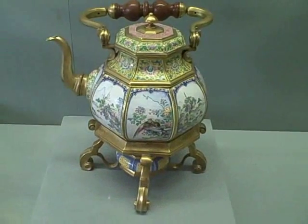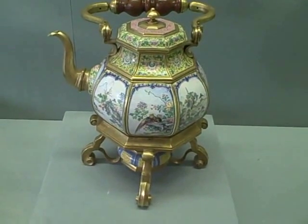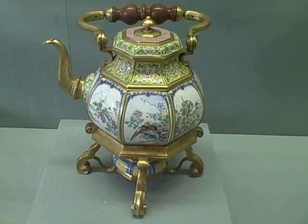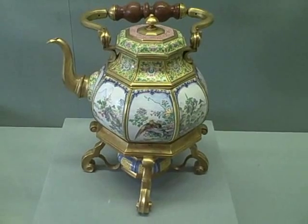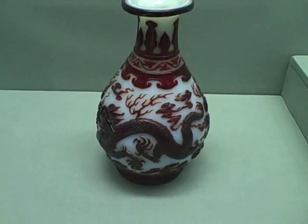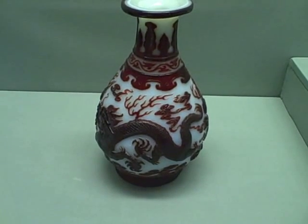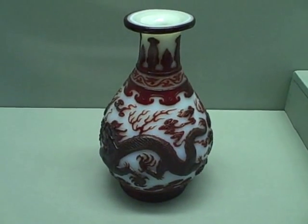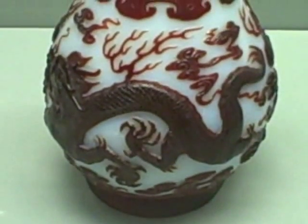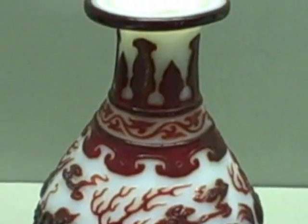This is a painted enamel teapot, obviously, in the 1700s. So I'm sure a lot of tea was consumed here in the Forbidden City. I love this vase. It says red bottle in white ground. Again, 1700s, but I really like the red color and the contrast on the white. I think it's just beautiful.